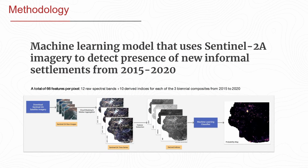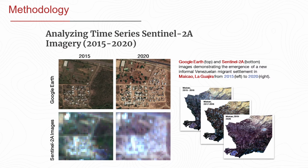So having this in mind, with one of our partners, Thinking Machines, we developed a machine learning model that uses Sentinel-2 imagery to detect the presence of new settlements from 2015 to 2020. These years are the ones that have received the highest number of population coming from Venezuela. I just want to show in this slide, we can see the image at the top from Google Earth 2015 to 2020, there is a change, and the image at the bottom is the Sentinel-2 image. Obviously, this is not recognized by the human eye, but we trained the model to detect these changes using Sentinel-2.